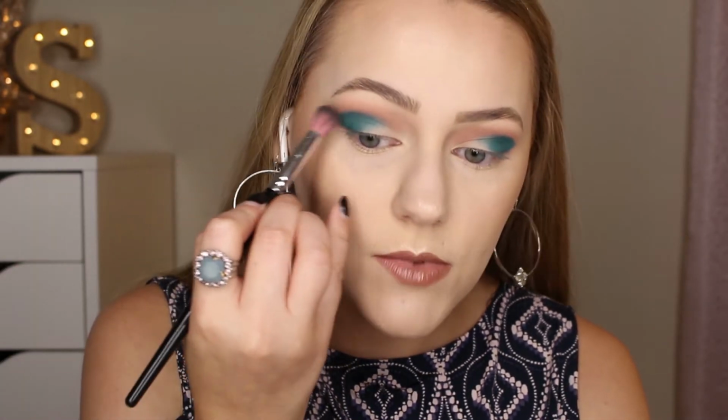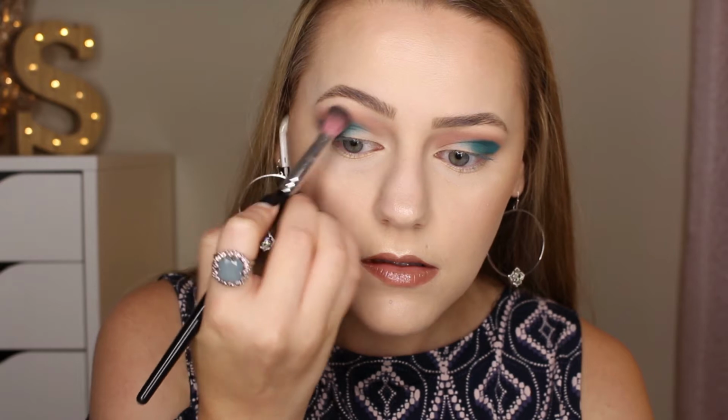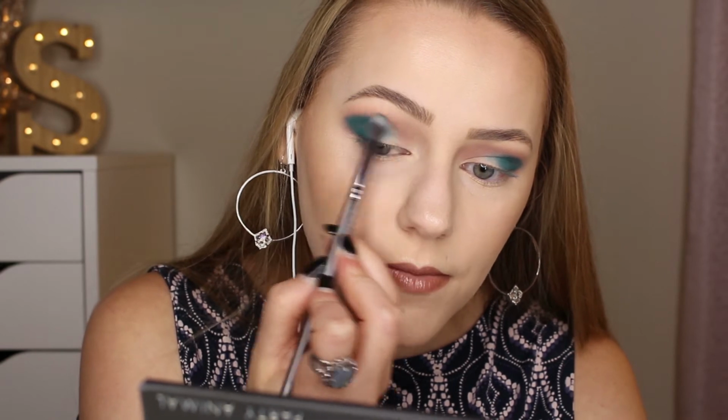Then I'm going to go back into the Sedona Lace brush, and I'm just going to buff out the edges. Then I'm going to go into the Visanti Contour Eyeshadow brush, which is a little bit of a larger crease brush. Going back into the turquoise color lightly, and I am going to blend this into the crease a little bit more.